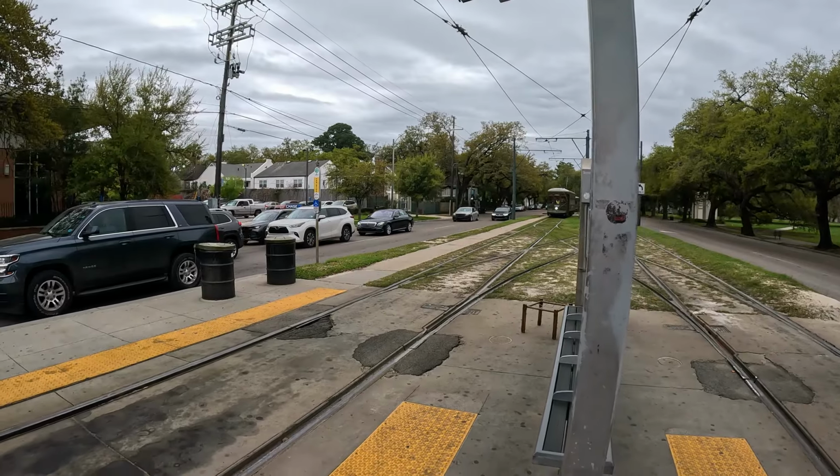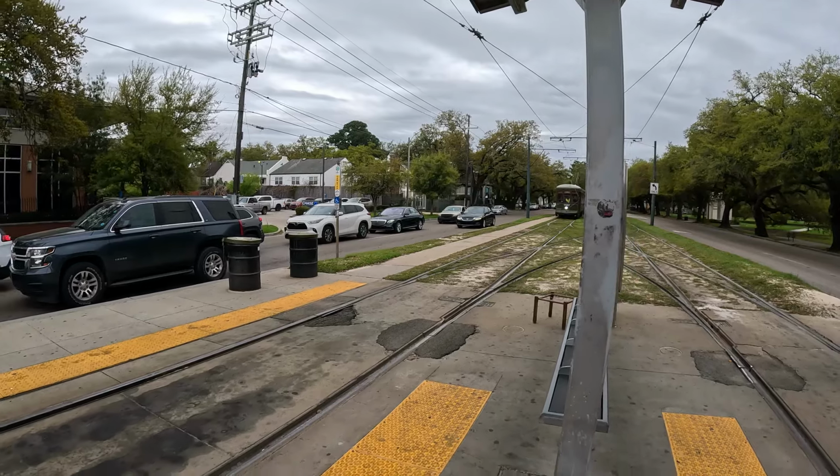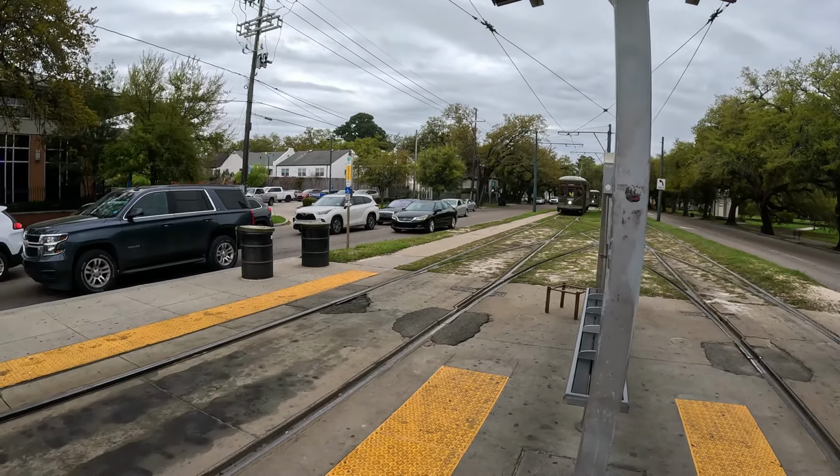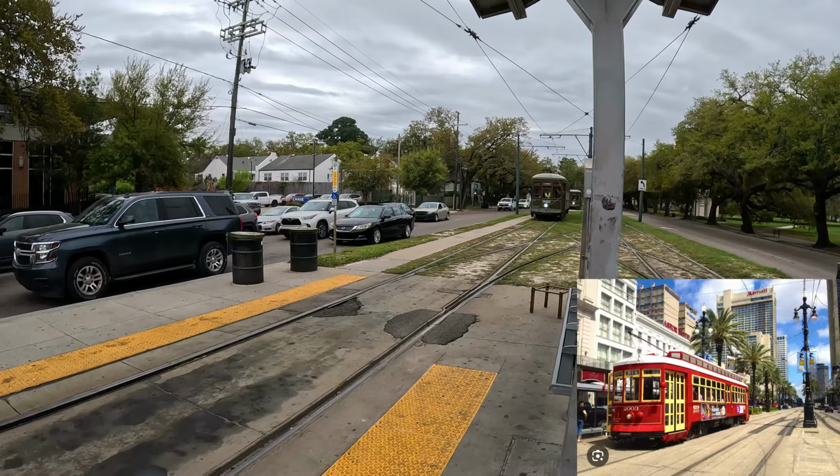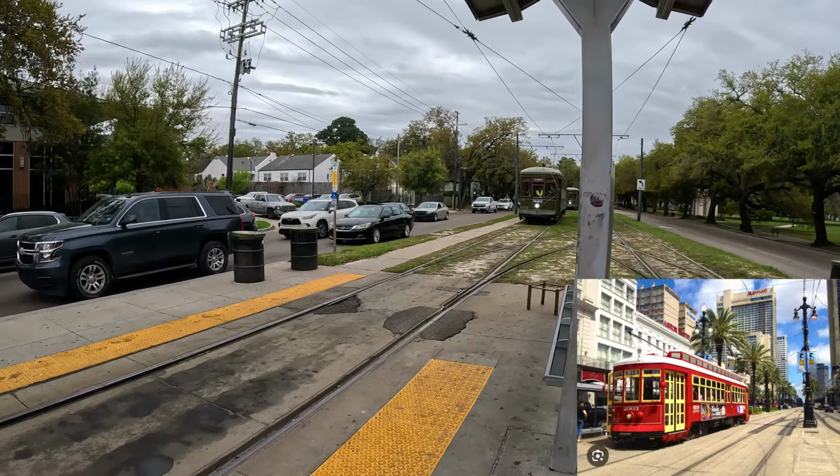The streetcars on the St. Charles line are different from all the ones on the other lines. These streetcars are painted with the original dark green with brown windows. The streetcars on the other lines are red with gold windows.